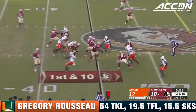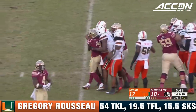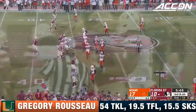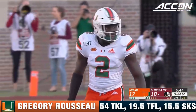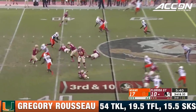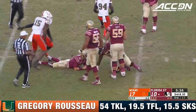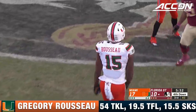This time a zone read for Akers, and he is met in the backfield and wrapped up, and he goes nowhere. Pat Bethel was able to make the stop. And a ton of too-high safety, man-to-man coverage underneath. 2 things. You want a screen or an outbreaking route to take advantage of leverage. Hornibrook in trouble, and he goes down. Rousseau in the backfield again. He has been unblockable the last couple of weeks.